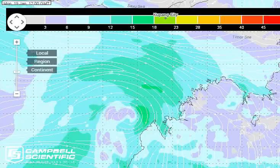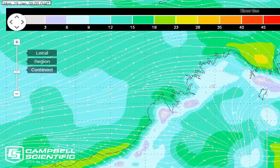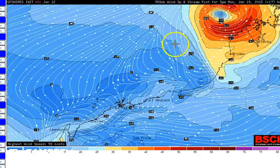So you can see here the Euro has it off the coast of Cape Leveque, and if we take a look at the GFS for a very similar time frame, we have the system still located here over the base of the Kimberley. And if we then have a look at the very far eastern parts of the Kimberley, I should say, and if we have a look at the high resolution version of the GFS, we have a tropical cyclone off the Kimberley coastline.